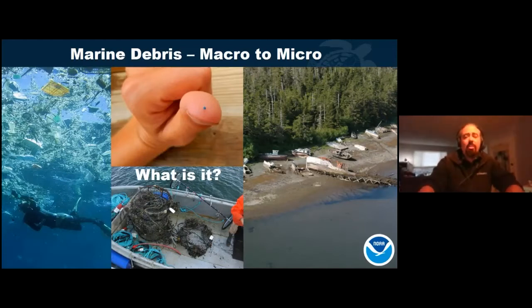And it is a global problem, and I'll get into a little bit more about the movement of marine debris throughout the ocean. But the final thing before we move forward, and most important, is that marine debris is preventable. It is a preventable issue.